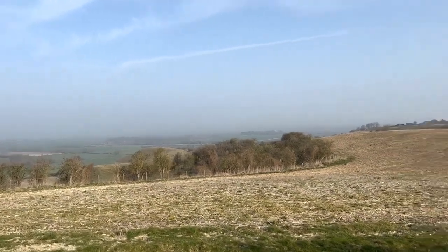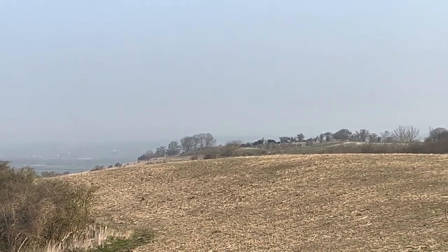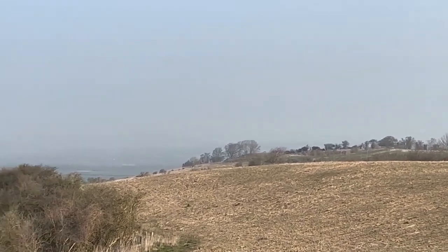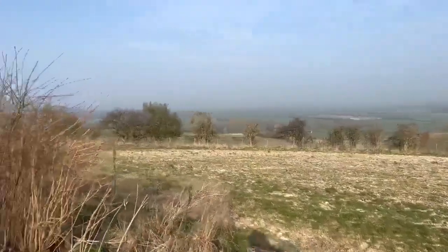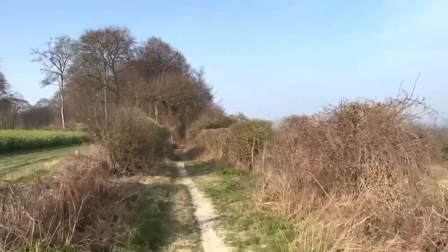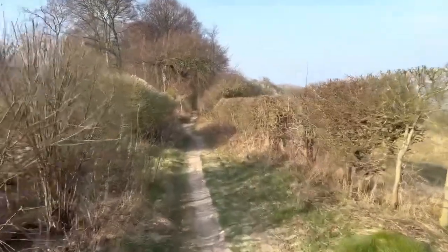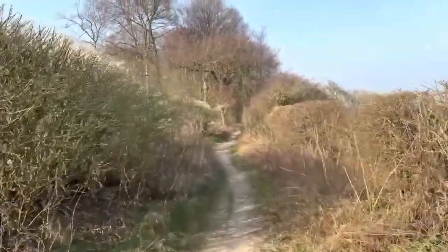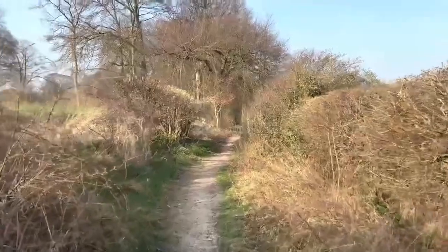There's an old burial mound just there. If you Google Knockinall burial mound, there's a certain amount of information online about that. Nature reserves, you can go inside and walk around. There's nothing specifically in there, it's just literally that, a nature reserve for the butterflies and different flora and fauna that's unique to these chalk hills. We're right on the edge of the Chiltern Hills here.